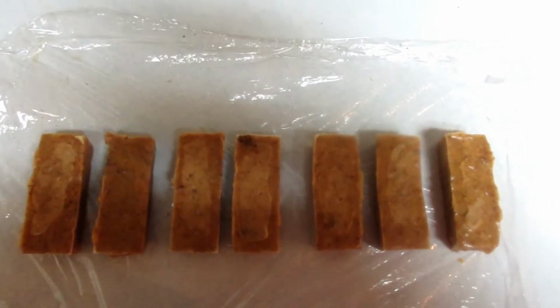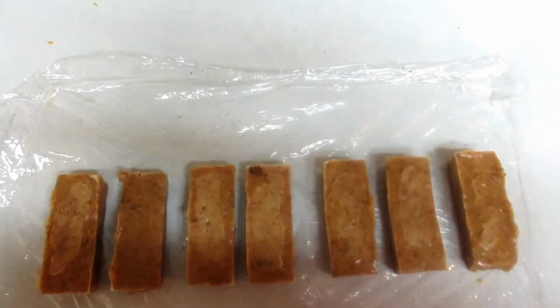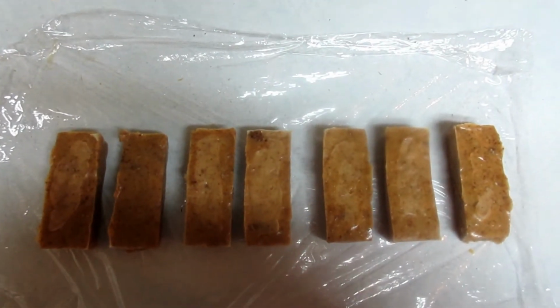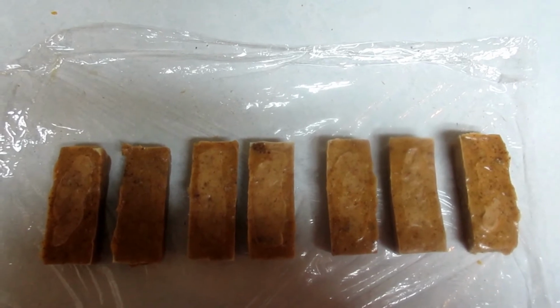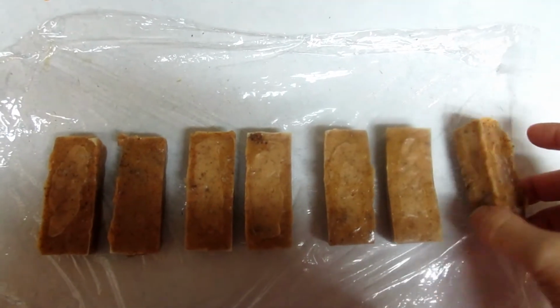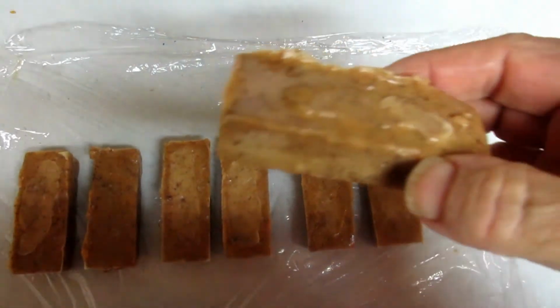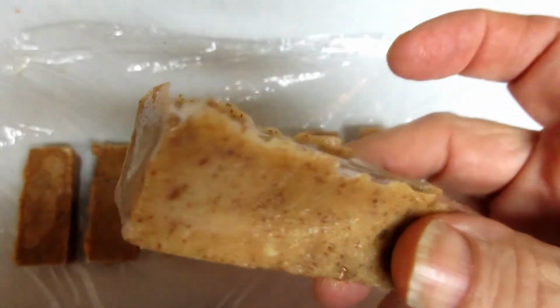Alright, several hours later, and we have success. I actually had them in the refrigerator for about 3 hours, and they never got hard enough for me to pop out of the mold, so I put them in the freezer for a couple of hours. Not enough time to freeze them and make them solid, but just enough to make a little protein bar.